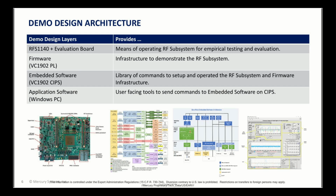And then there's application software that you run on a Windows PC that talks to those commands over IP in the embedded software and gives you user-facing tools that send the commands to embedded software. So in the pictures below, you can see our eval board on the left, the block diagram of the firmware design, followed by the software architecture for the embedded software, and one of the apps that controls the system from the user interface perspective.